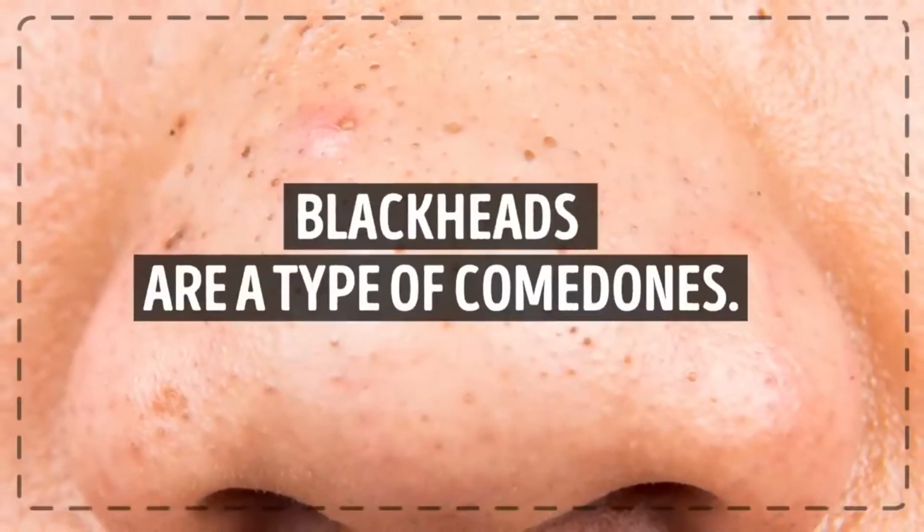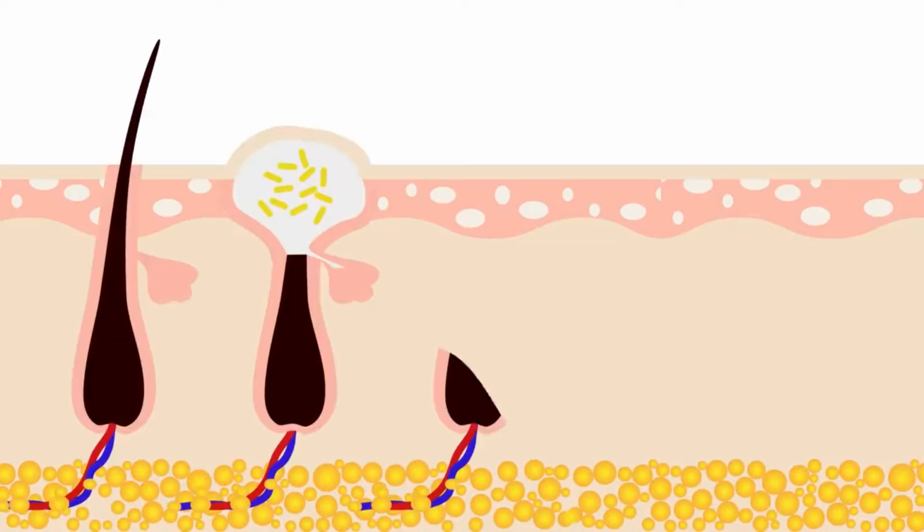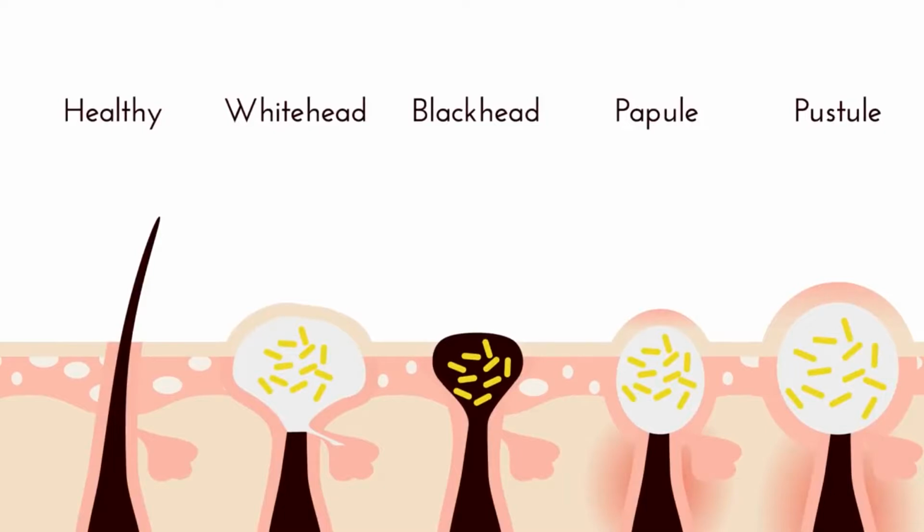Blackheads are a type of comedones. They appear on your skin when your pores become plugged with dead skin cells. While this is happening, your pore, due to the reaction with the oxygen, becomes black and easily visible. And there, a new blackhead is born.